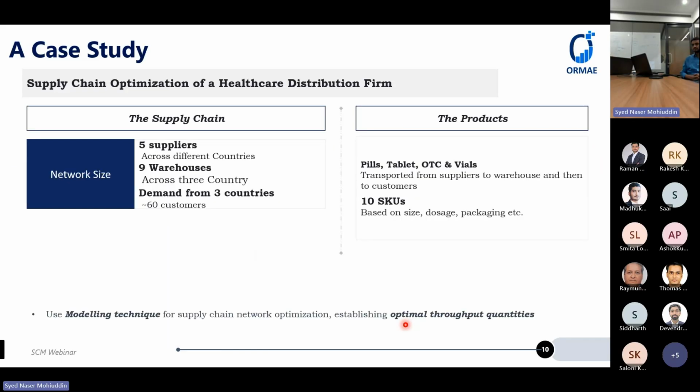Moving forward, we created mock data for you in which we have created a healthcare distribution company. So imagine a company that is into distribution of healthcare products, and it has, say, 5 suppliers across multiple countries. It has 9 warehouses, and it has demand from, say, 60 customers spread across 3 different countries. This healthcare firm has 4 products, and these 4 products are divided into SKUs, say bigger pill, smaller pill, tablet 1, tablet 2, and things like that.